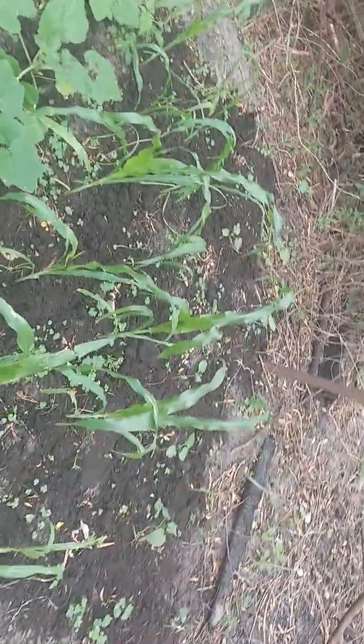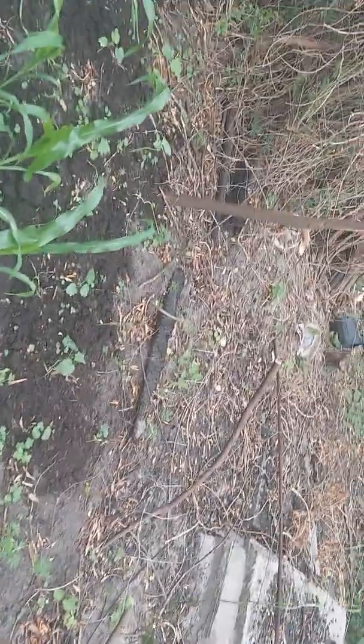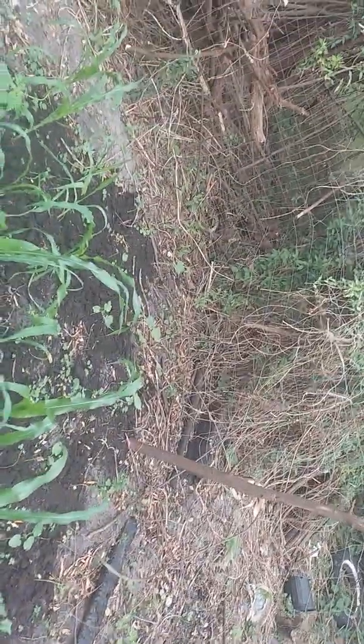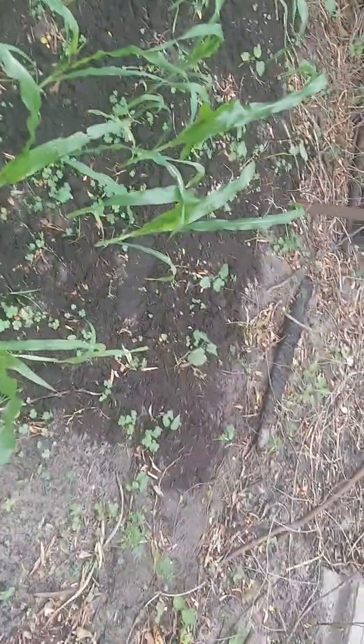Here we have some corn that's looking really good in there, and a couple of rows of okra over behind the corn. So I'm excited to see how much this is going to yield for me.